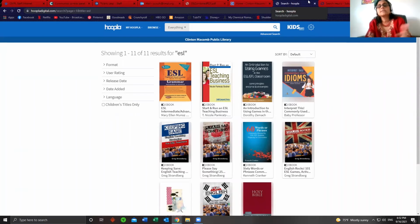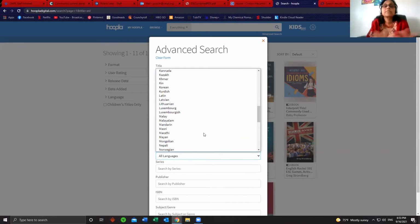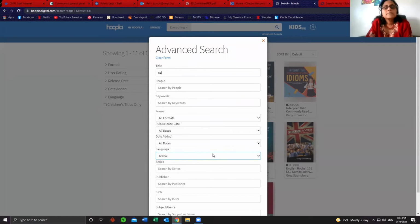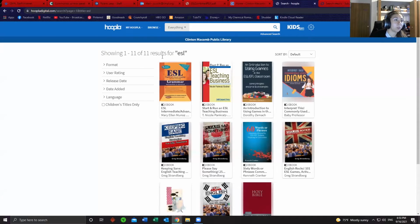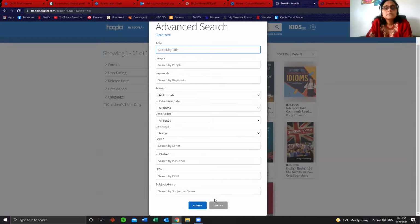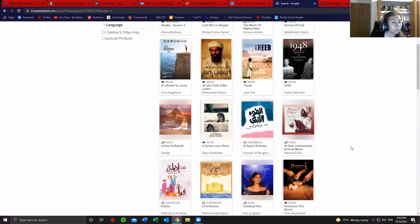Here, do we have fiction? If we do an advanced search by languages, yes. Maybe there are a lot of fiction materials in different languages. When we did the Spanish one, we got a lot. Let's do Arabic. I'm not going to take that out so that we can find everything. All right, submit. There we go. So we're getting 242 results.